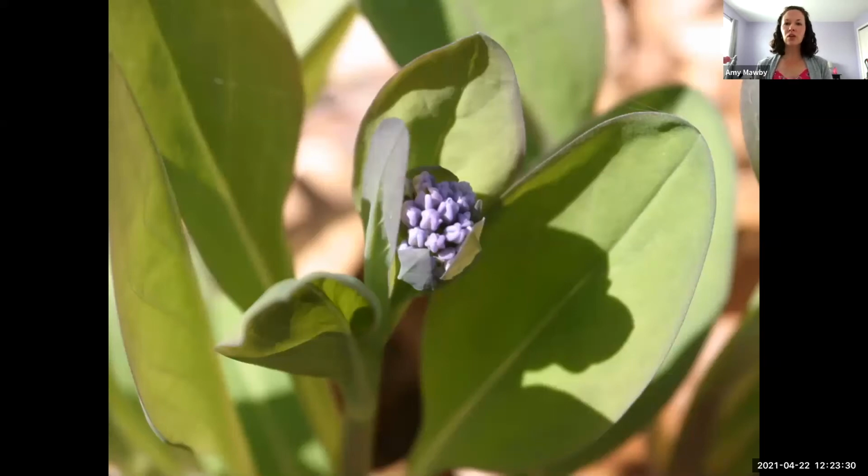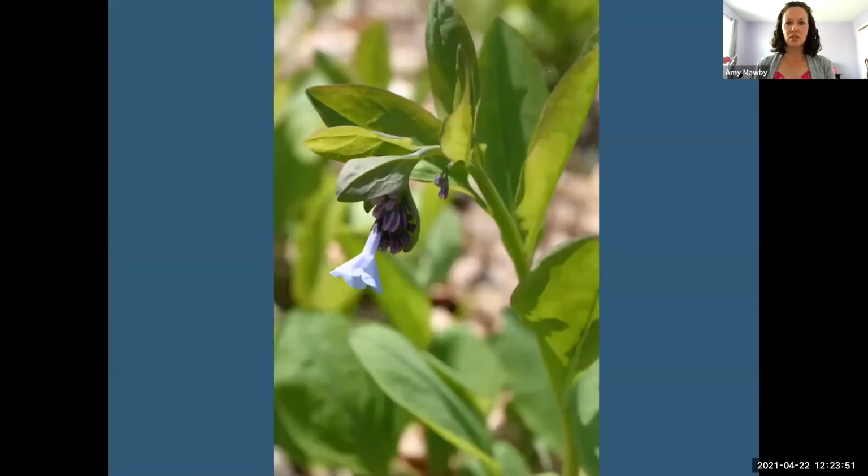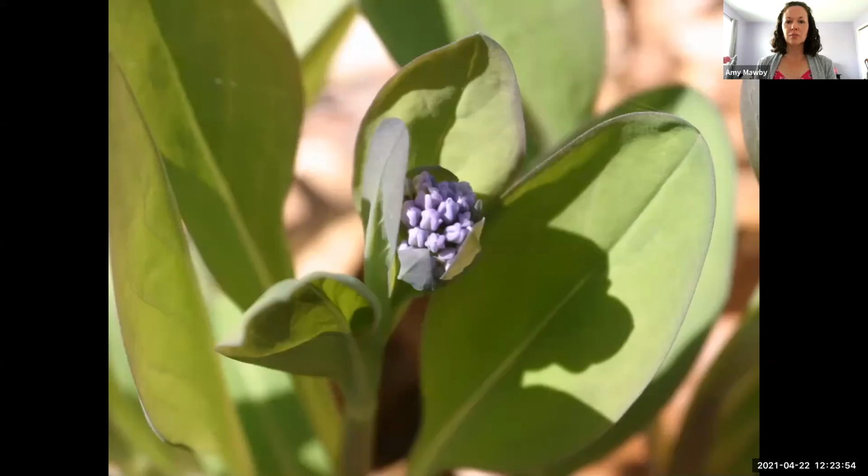So when bluebell leaves come up, they are like a spatula-shaped leaf, and they also have a lot of kind of a purplish tinge to them, and that's because they have a lot of anthocyanin pigment in their leaves. And so we'll start to kind of see little glimpses of those beautiful flower buds in there. But let's look at these couple pictures real quick.